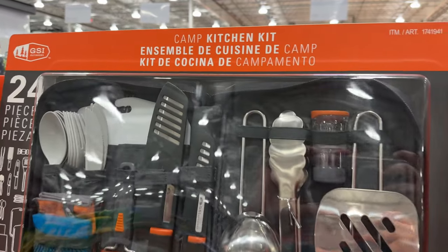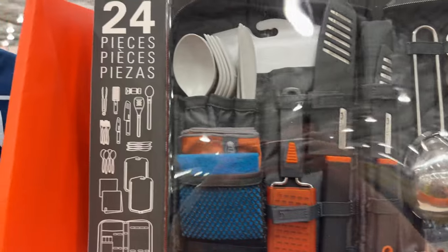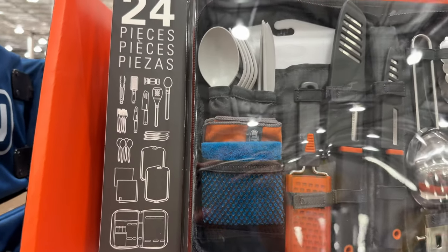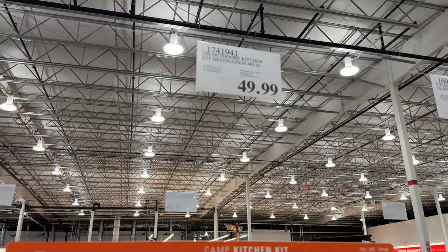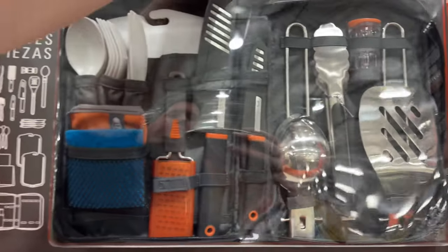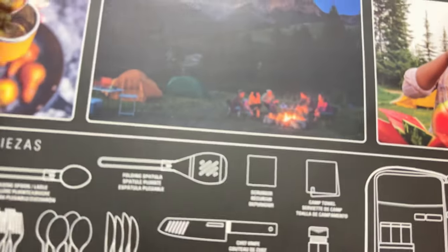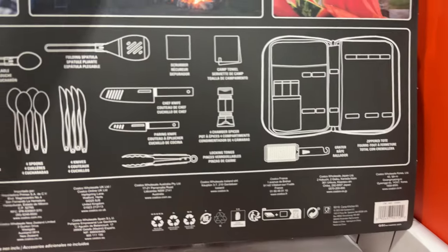This 24-piece camp kitchen kit for $50 by GSI includes every possible utensil you could need while out camping. Not sure about you, but this would have come in handy multiple times for me. It even comes with a grater, four-chamber spicer, locking tongs, and scrubber with cloth for cleaning.